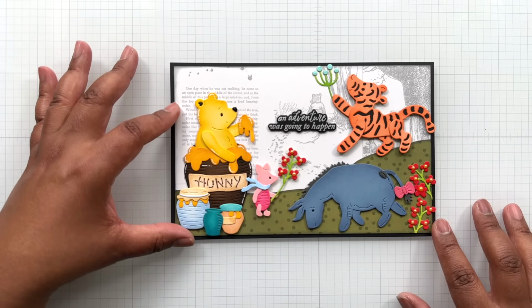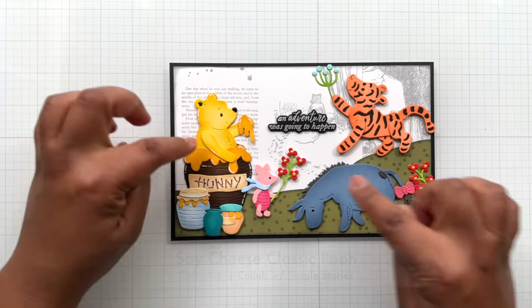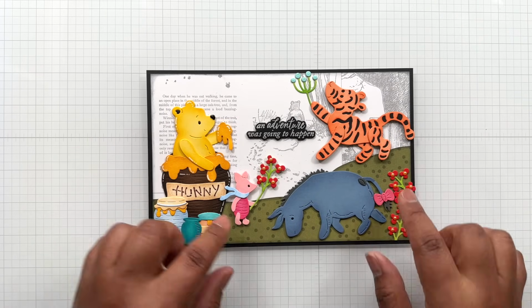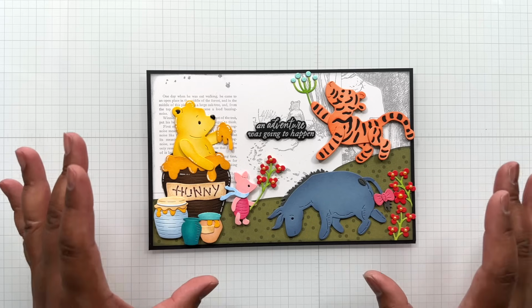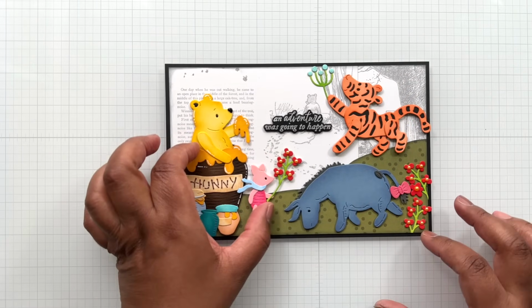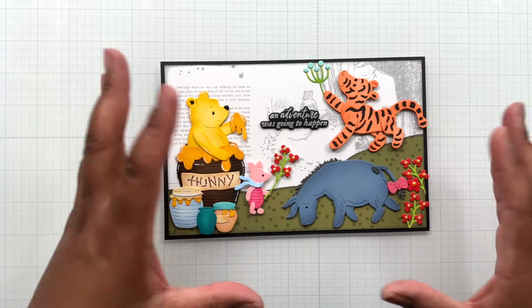This is featuring the Say Cheese Classic Pooh collection. These are all the Pooh dies. So cute. I will link my Classic Pooh video here, so at least you can see the dies. So many fabulous dies in that, and better press too. Yay! Pooh, Piglet, Eeyore, Tigger. This is a set. This is a set. And then look at that large honey pot. So I decided to put them all on one card.